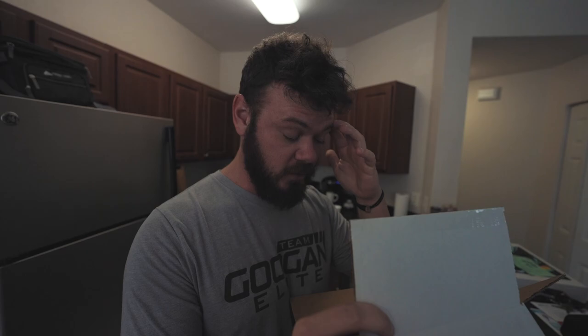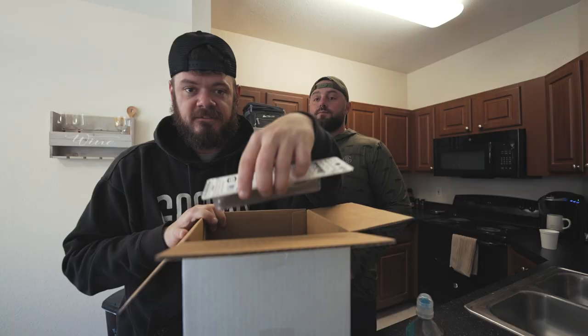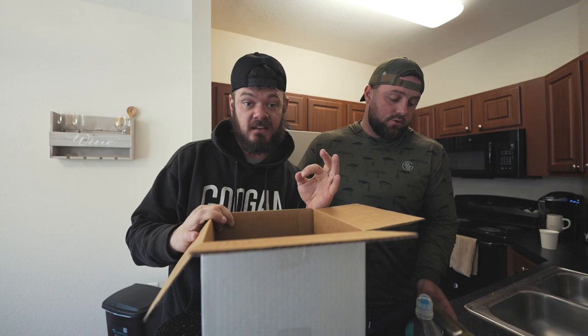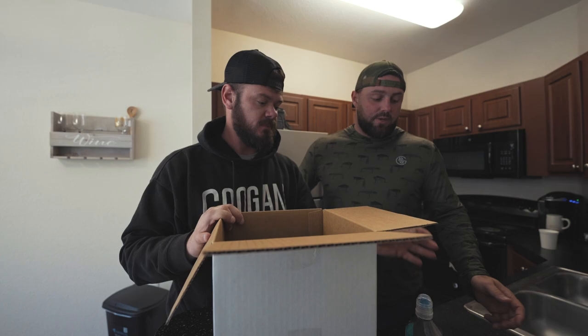I'm just gonna start picking stuff out of the box, okay? First things first, we got a big old weedless swim bait right here. Hey, we're definitely taking this because it do be kind of grassy in Jacksonville, Florida. We've got a Guggen Squad revolver. You needed one of those yesterday. This is my absolute favorite color of them too. Yeah, I like that color too.